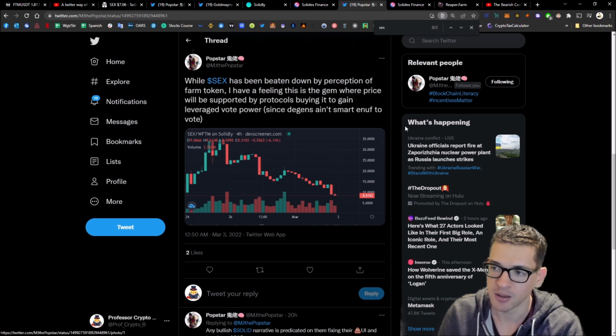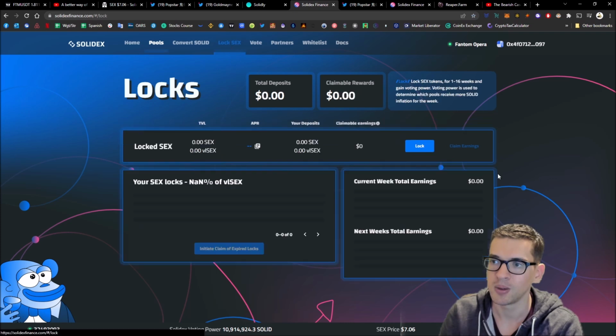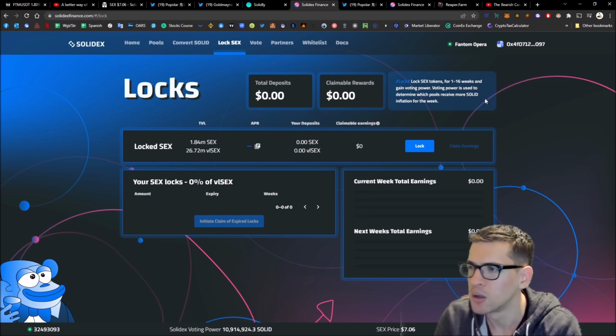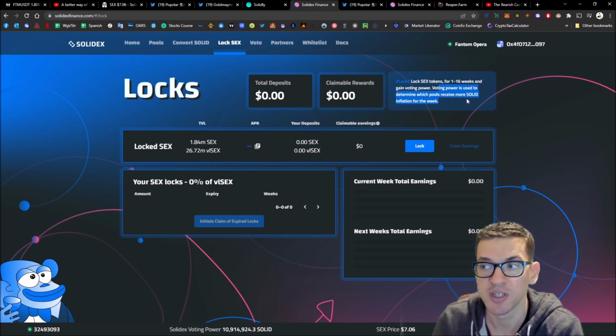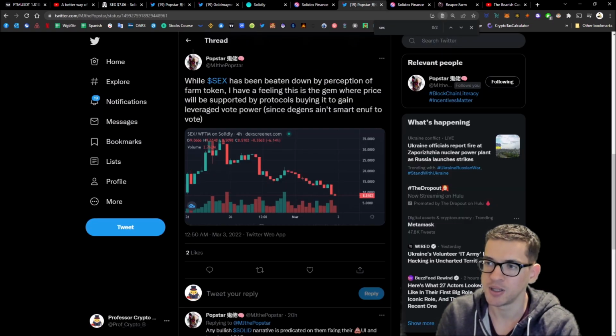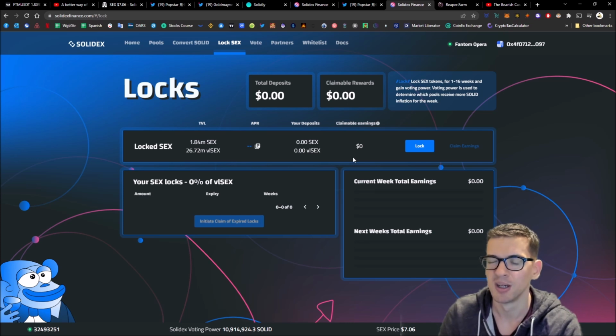Circling back to Popstar, he also had a great tweet about the sex token. So SOLIDEX is more of the farming side from how I understand, and you can lock up the sex token in order to vote to boost up the rewards on certain farms. Okay, let me reread this. Voting power is used to determine which pools receive more solid inflation for the week, so to boost it. And I guess according to him, he's saying this Sex has been beaten down. He's thinking that this token could be a hidden gem because projects will need it, or maybe try to acquire it, to boost up their rewards.